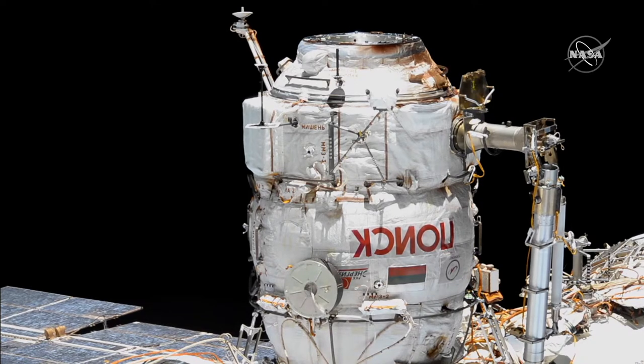You may activate the sublimator. Pyotr first, then Oleg, in position six. Sublimator is on, and I have the heat exchanger indication. The thermal control handle is in position number two.